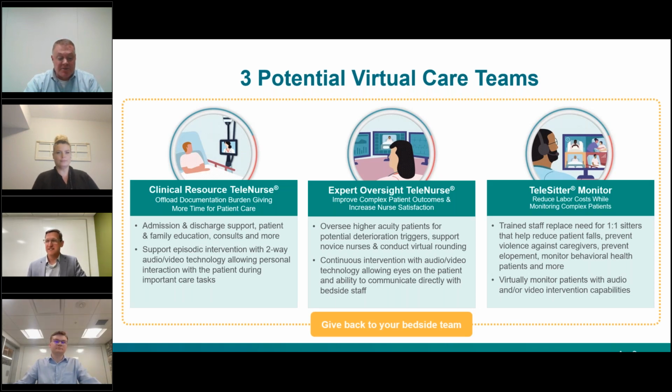It can help novice nurses feel supported with an expert to answer questions, helping to address the experience complexity gap that exists in nursing today. Increase satisfaction of frontline staff, lower retirement rates, can even help prevent failure to rescue and other adverse events. Next slide, please.